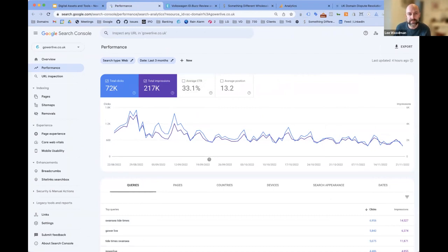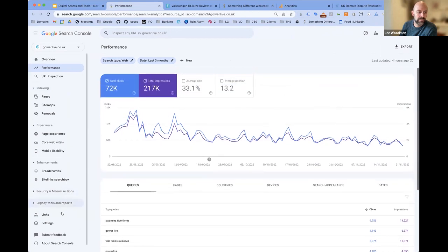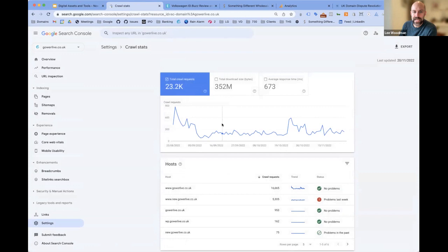So we've got live surf cameras on the beaches around Gower for the surfers and any expats who are interested in seeing what's going on in Swansea. So we can see all the search terms that drive traffic, which is super useful for trying to understand what's going on with your audience. And then you can also see any technical issues with the site.